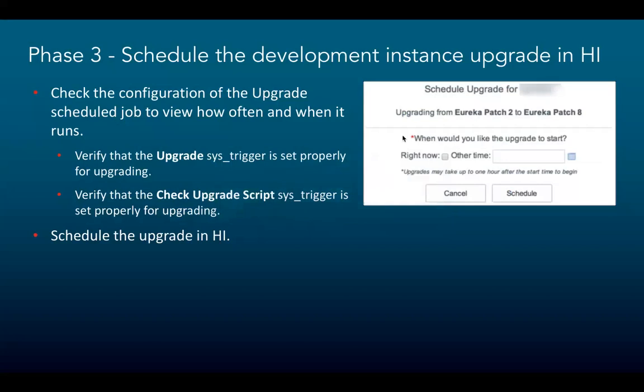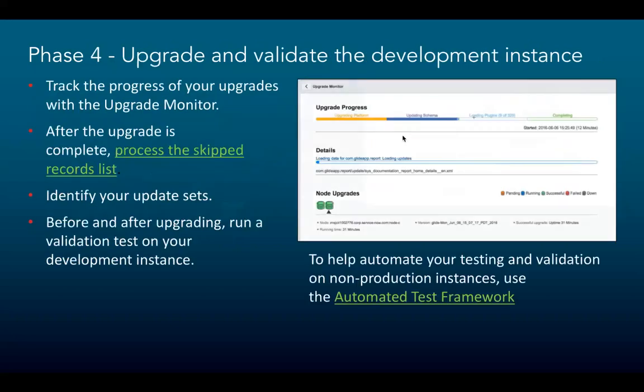Scheduling the upgrade is as simple as picking a time. You can change the time later. It helps ServiceNow to know when you're upgrading. And of course, we have 24/7 support, so you can feel comfortable scheduling that for 2 o'clock in the morning on Saturday. It'll still work just fine.